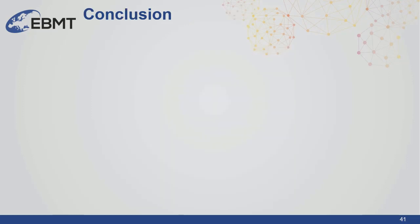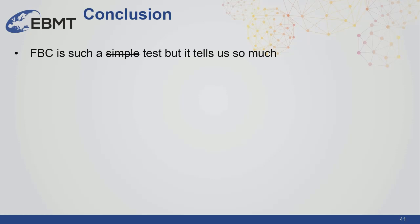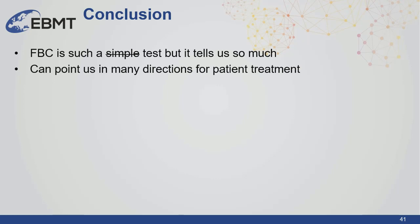So in conclusion, FBC is, I don't think, simple. I think the word in there should be common, but it tells us so much and means so much for the patient. It can point us in so many directions for patient treatment.